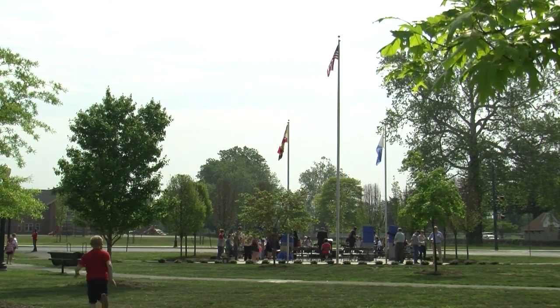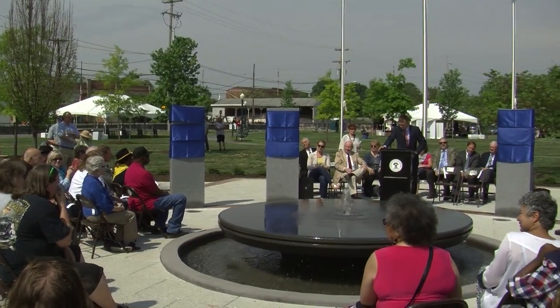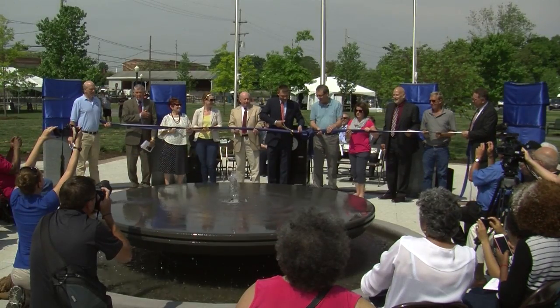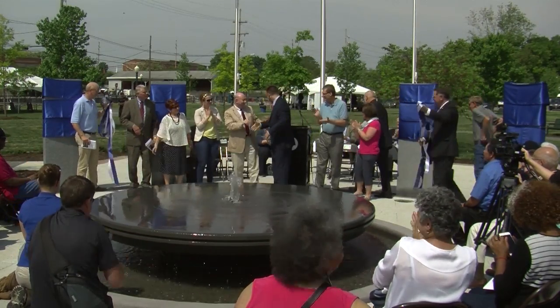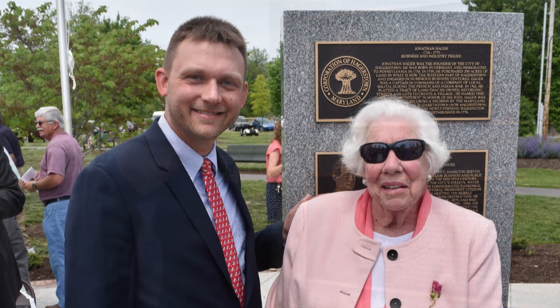And we celebrated the dedication of the city's newest park, Memorial Park, at South Potomac Street and Memorial Boulevard. The park will serve as an outdoor classroom with trail markers that tell Hagerstown's history. The Circle of Achievement features Hagerstown's most notable citizens who made impacts in our community and beyond the city's borders. 12 inductees were included in the first class. As part of the celebration, their descendants unveiled a tributary plaque in their honor. Some highlights: the grandson of Jacob Wheaton attended. Jacob was the first African American to vote in Maryland after the Civil War. And the great-great-great-great-granddaughter of Jonathan Hager, Hagerstown's founder, also attended.